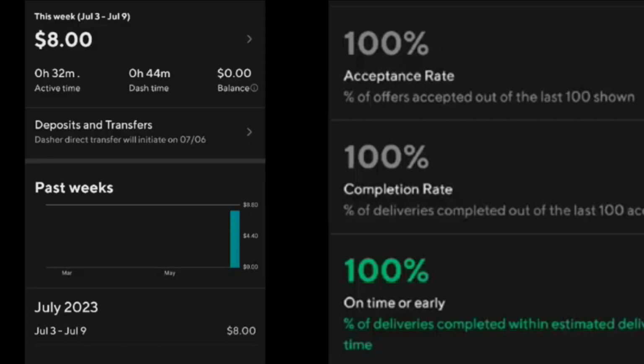So there was no issues there, and the app seems to have updated very fast after I was done doing the dash. So I have no complaints in terms of app speed. I know there were a lot of complaints saying that the DoorDash app sucked for dashers, but I haven't seen any issues with the first one that I did. So we'll go from there.